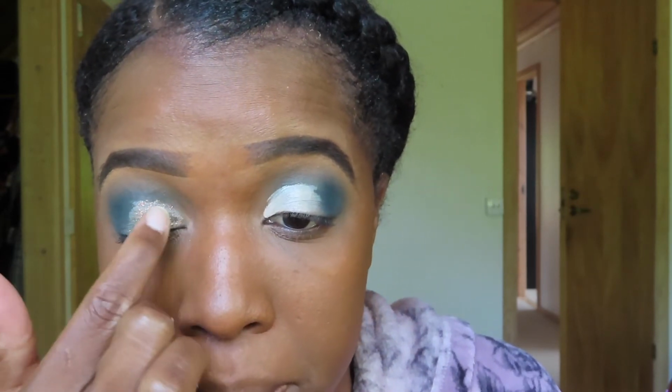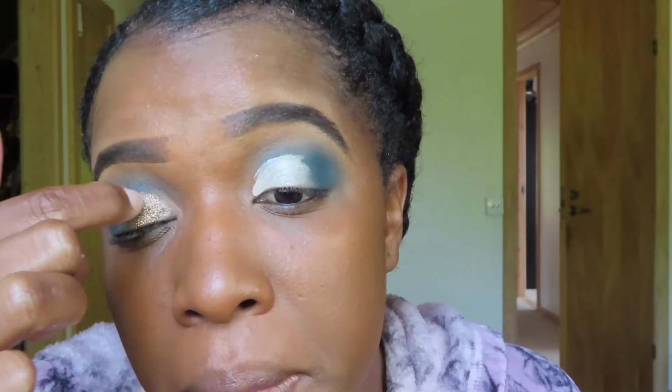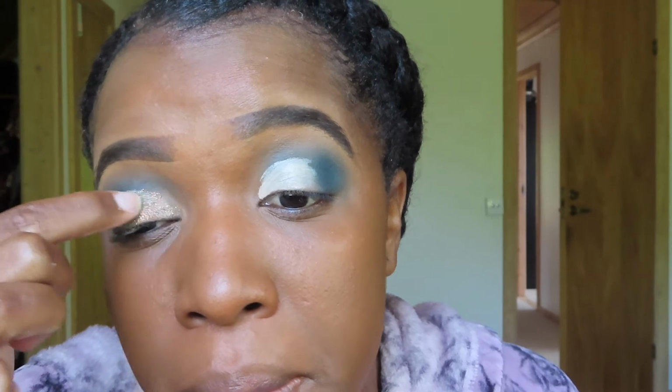It's such a pretty pressed glitter. You've got flecks of yellows and golds and reds and blues and greens. It's just amazing. You cannot really see it like this, but when you actually look at it in the palette, it's such a beautiful pressed glitter.